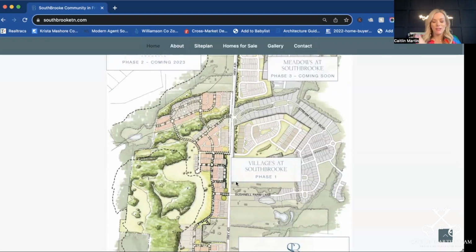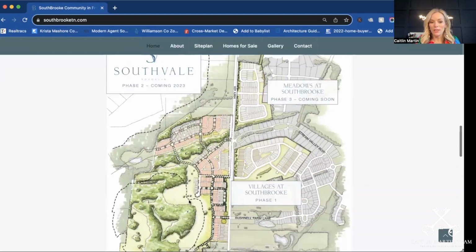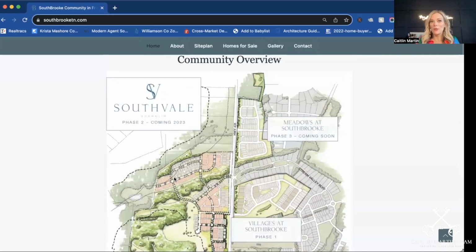And then, like I mentioned before, on the other side of Lewisburg Pike, that is where this Southvale development is coming. Currently, it's under construction. They're getting the land prepped and ready to build, but we'll be talking about Southvale as well. But hopefully this map gives you a great idea of just where the orientation of everything is.